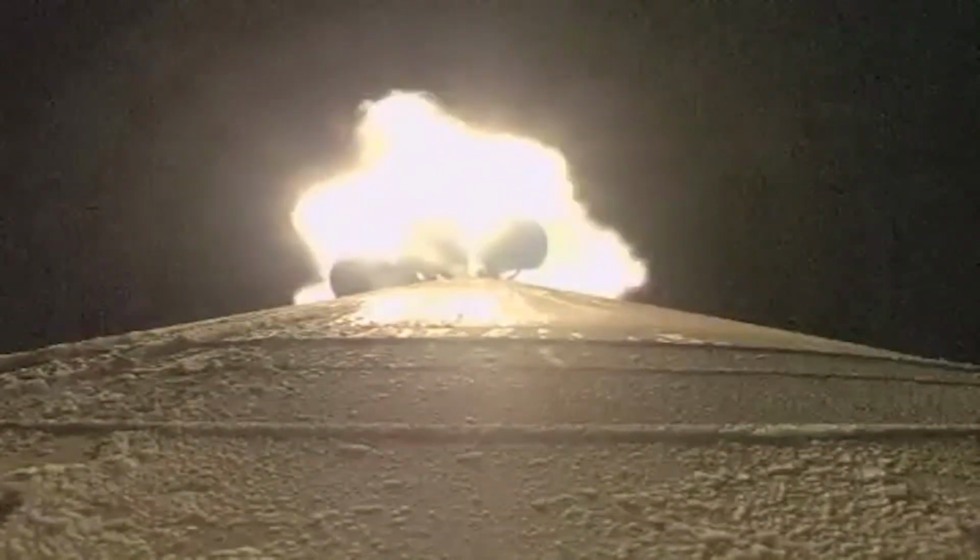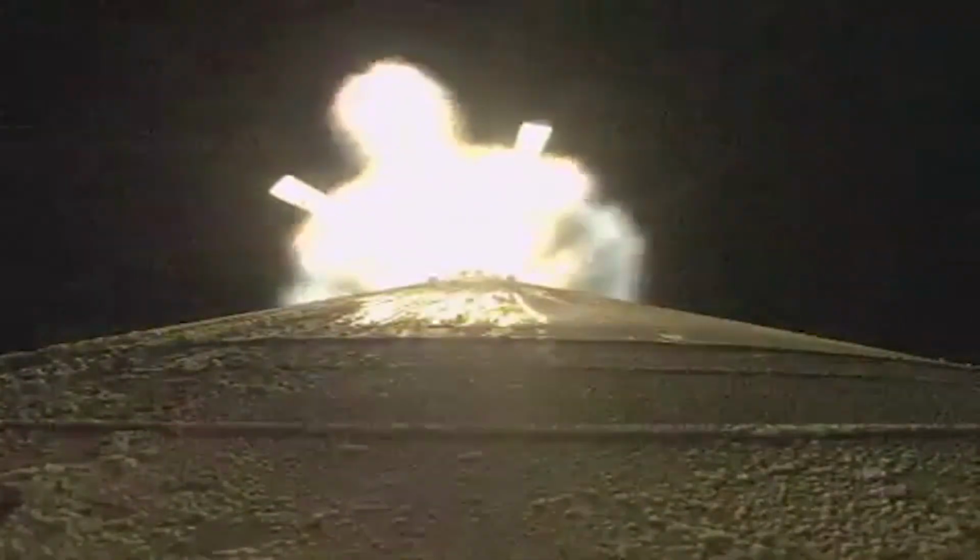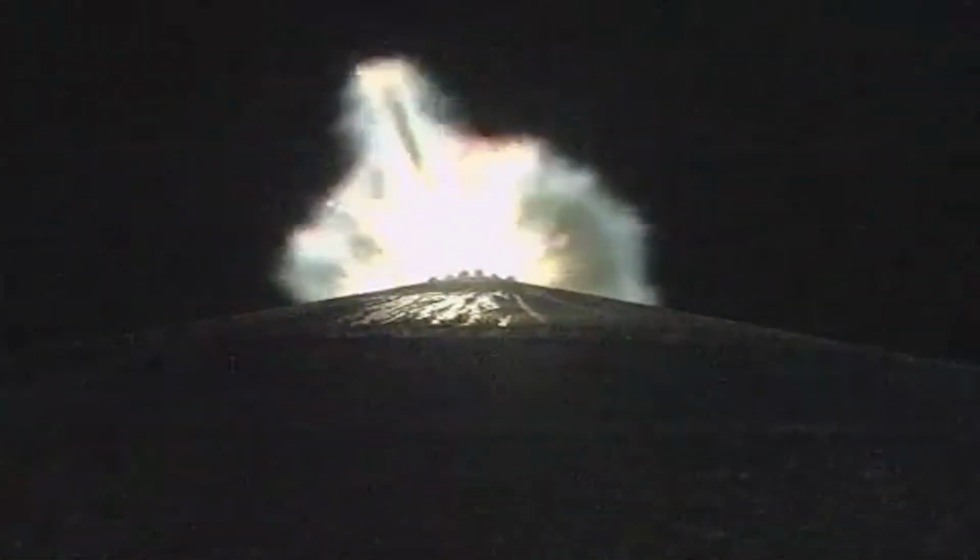Engine now throttling down to 75% thrust as expected. Engine response looks good. Standing by for SRB burnout shortly. And we are seeing burnout on all 5 SRBs. Engine back up to full thrust. Standing by for SRB jettison. And we have good indication of jettison of all 5 solid rocket boosters.